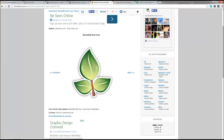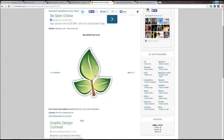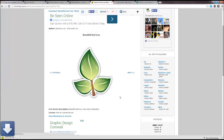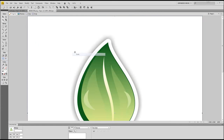As I say in the example, we've gone with this one, and if I bring up Fireworks, I've shrunk the image down, so I'll show you how I did that. All we do is we save the image, and we're going to save it into here. So that's saved. Double click on it, and you can see it's huge, and all we're going to do is scale it down.